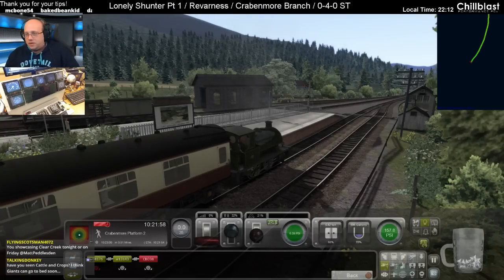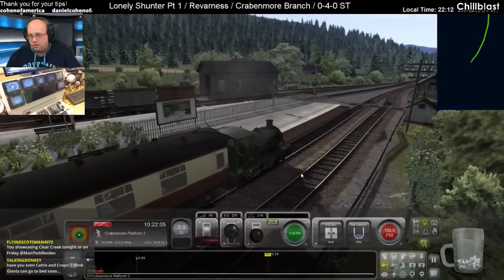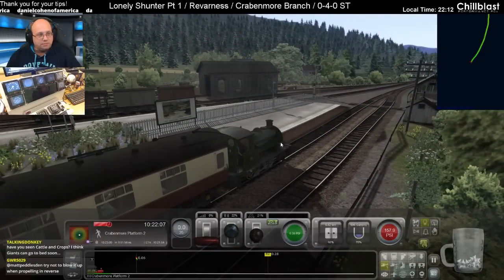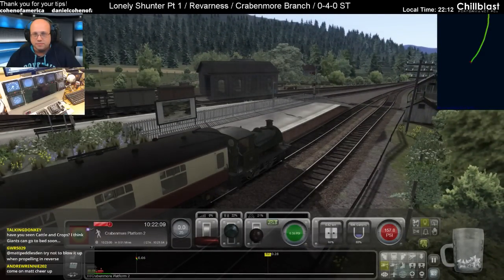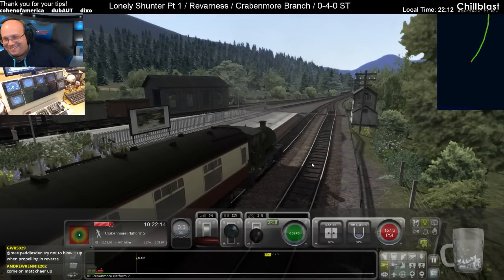Flying Scotsman 4072. I'm going to have a look at Clear Creek, I think, tonight. We should have time. Come on, Matt, cheer up. This is my happy face.